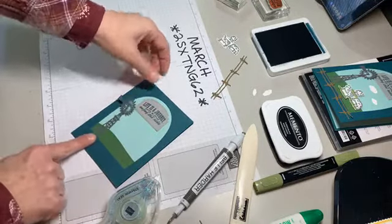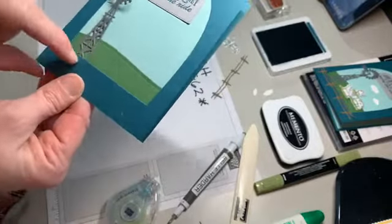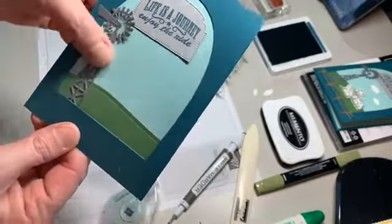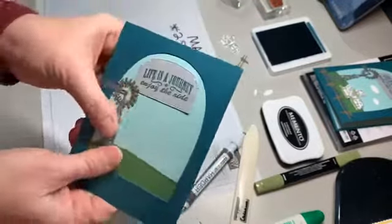So I'm going to tuck it into my frame here. There's enough give where I can tuck it, and then I'll go right up to my sign up here, and then I'll just press those glue dots down. So there we have that like so.